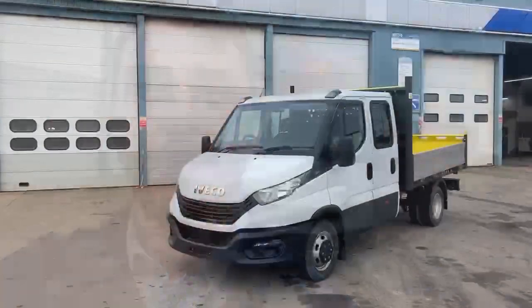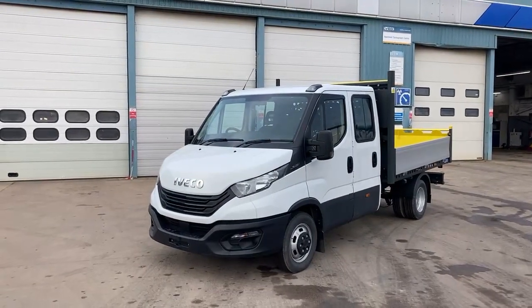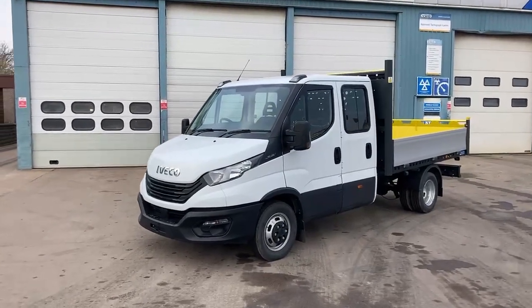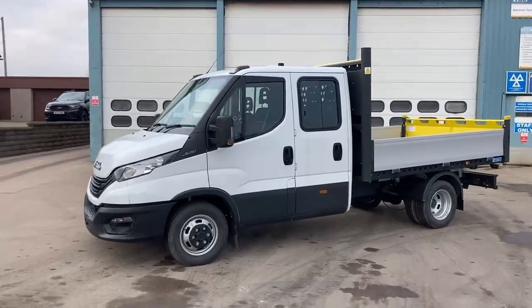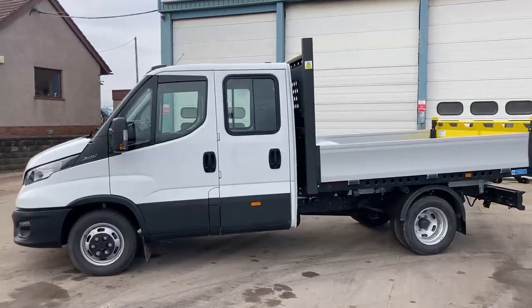So first up is this Iveco Daily double cab tipper. So this is the Iveco Daily 35C14 double cab tipper. It is a 3750 wheelbase, and as you can see it's got dual rear wheels. It's got double cab, so it seats 7 people comfortably in it.